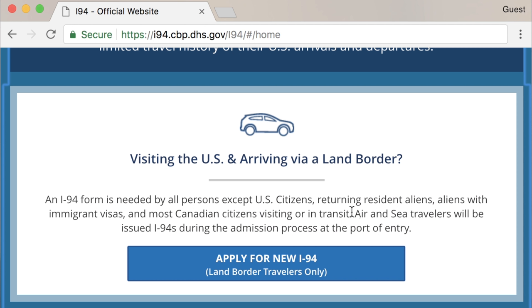We read the website and the website said that if we're coming in by sea or air, we don't need an I-94, but the gent that we spoke to apparently disagreed with the website, so we'll sort that out. I know the vast majority of America is not like the border controls. I'm excited to get past that and see all the wonderful people that live there.